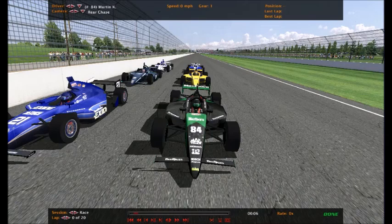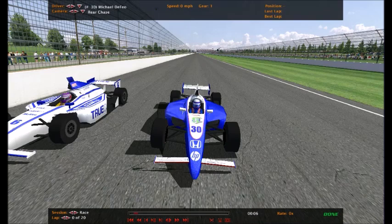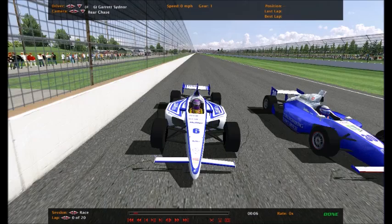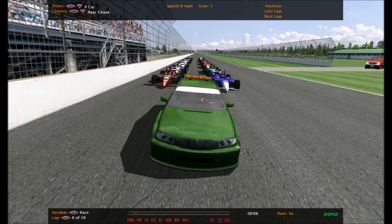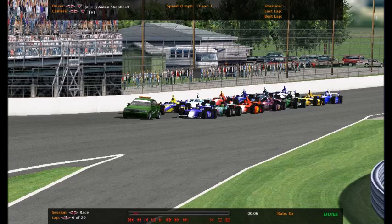Martin Kay in the 84. Eric Almenhart in the 34. Cole Baker in the 8. Michael DeFeo in the 30. And Garrett Sonor in the number 6. That's the full field starting here today for the Freedom 50.